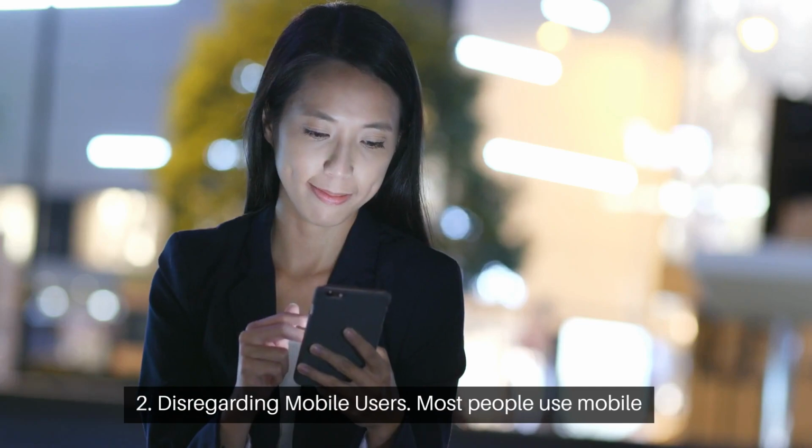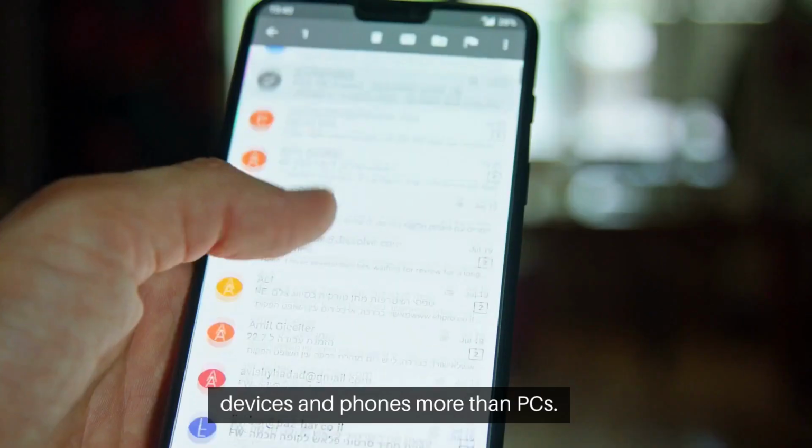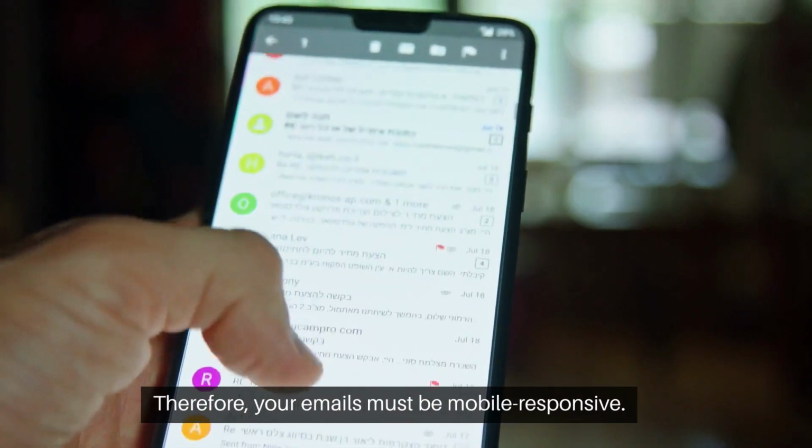2. Disregarding mobile users. Most people use mobile devices and phones more than PCs. Therefore, your emails must be mobile responsive.